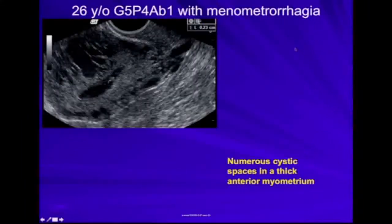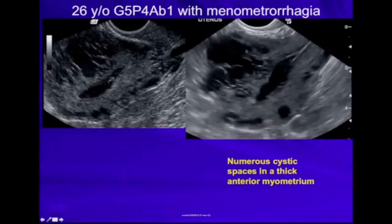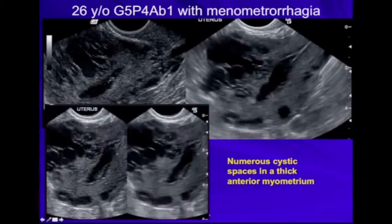So now you look at a patient who has huge volume and extent of flow, 26 years old, has had numerous pregnancies, and now you see a uterus that has these big holes in it. It looks abnormal. These big myometrial holes and some fluid in the endometrial canal. Whatever this is, this can't be normal. So this we were really quite concerned about.